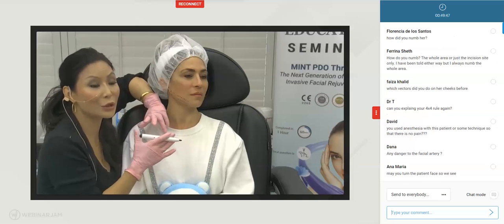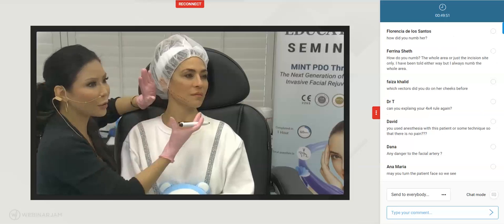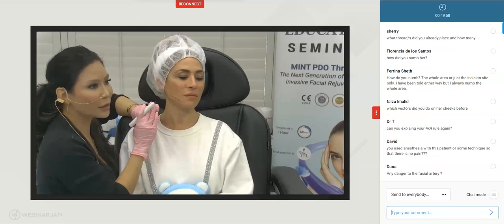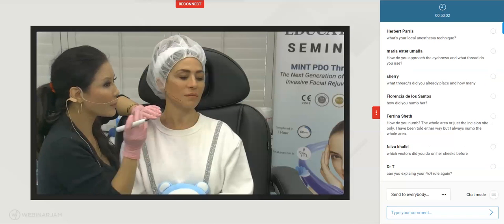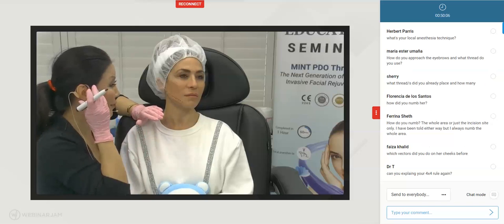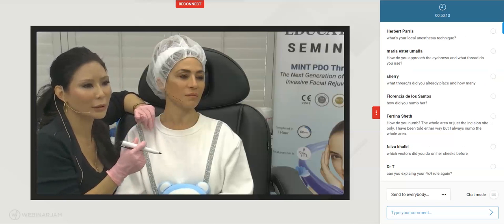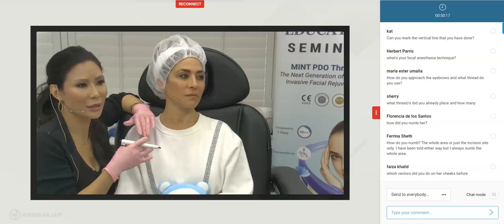How many times can we process the same region, and how long should it take? Meaning how many times you can do the threads in there. You can do it as often as you like. You shouldn't have to do it that often, because once you marry the barb threads and the smooth threads, you really won't have to retreat them very often. It might be more like every 6 months, maybe, if that. I've had patients that I don't see for a year, and they still look incredible. Now, that doesn't mean that they're not still doing their neurotoxin and fillers and things like that in between.